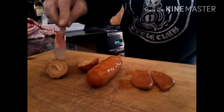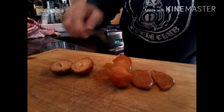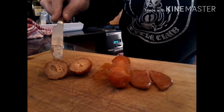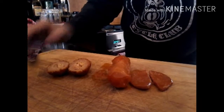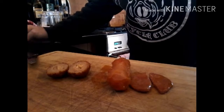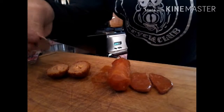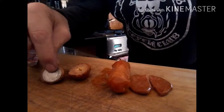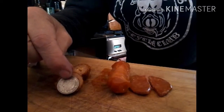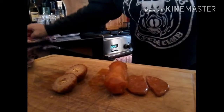That's your egg nugget. See that? Now, you crack an egg, see how big the egg is. Honestly, what can I do to compare the size? Let's change. There's a 10 pence piece. That's how big the nugget is. So you're not getting a lot of nugget.